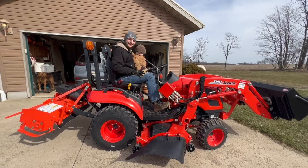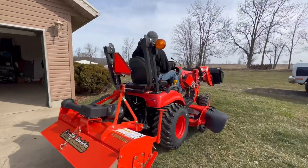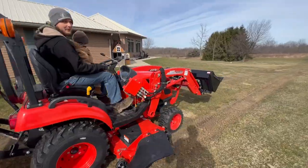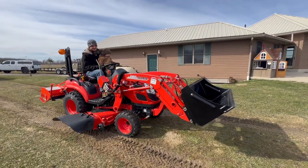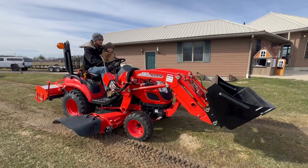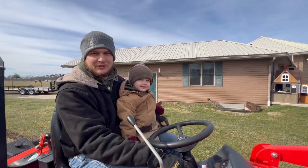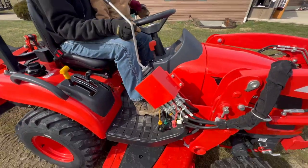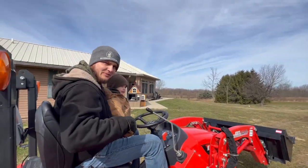That is so nice. What do you think, Marsh? Little three-cylinder diesel, bro. Let's go get on that formula. Let's go do some dirt.